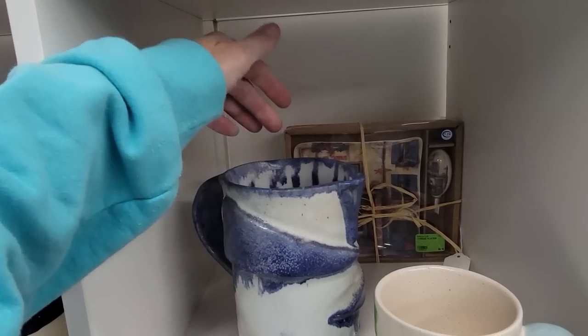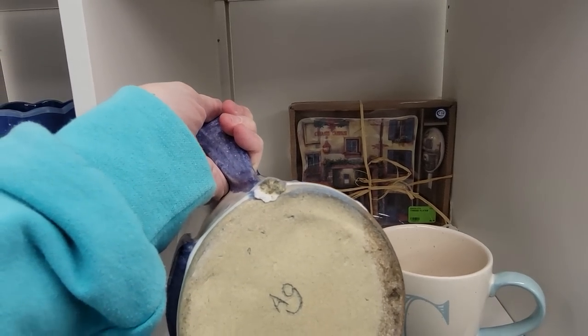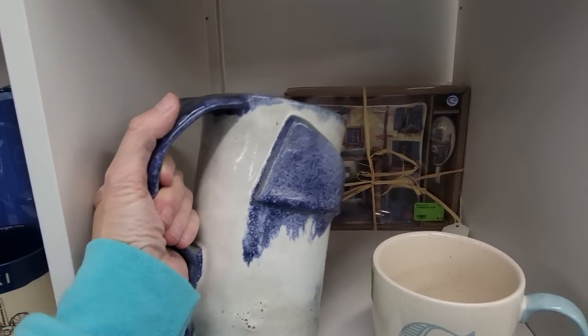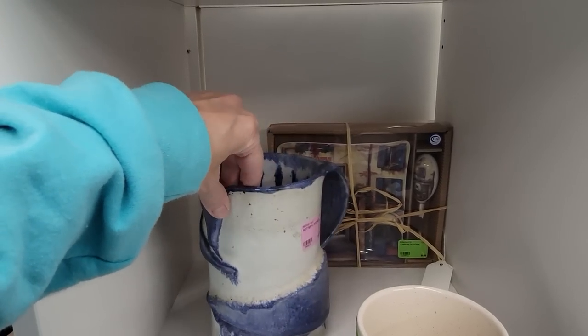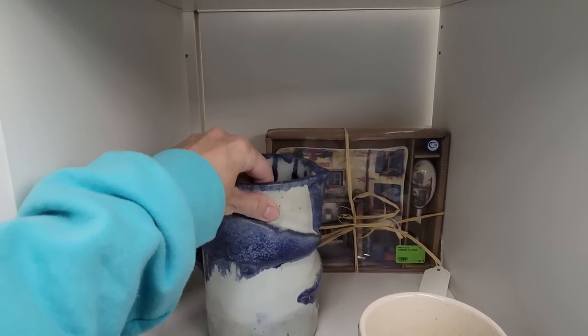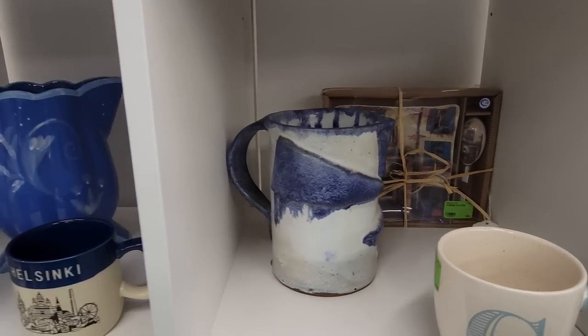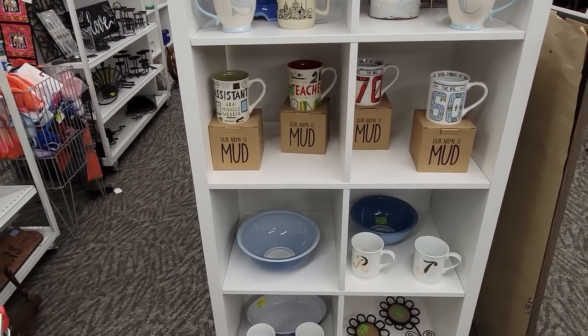This caught my eye. This is quite interesting. I don't know who made this. It looks like AG made this. It is a hobbyist piece. It's very interesting. I don't know how I feel about that. But if you feel strongly about me selling it, let me know in the comments. All right, let's keep moving.